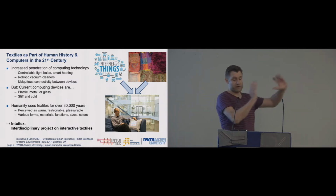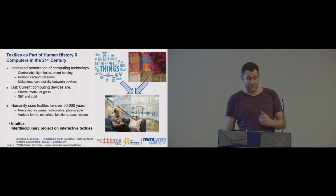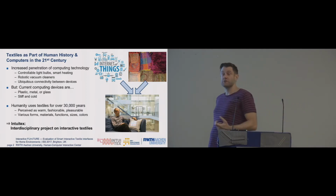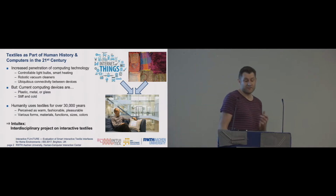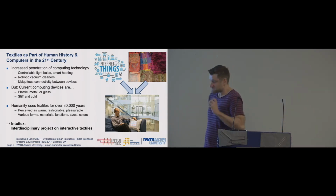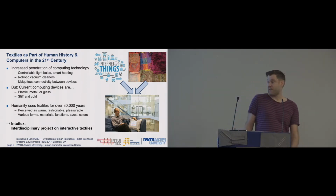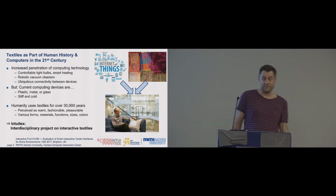On the one hand, we see the ubiquitous computing segment with more powerful computing devices, smaller computing devices, and increasingly interconnected computing devices that can be integrated into everyday objects. We have controllable light bulbs in our homes, smart heating, etc. But when we look at our devices, they're usually made of plastic, glass, aluminum, and they are perceived as stiff and cold and also as artificial elements.